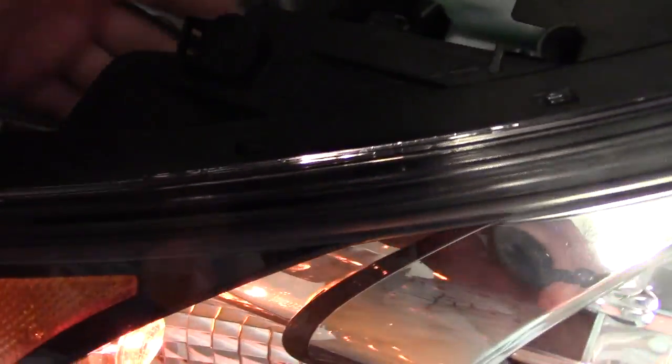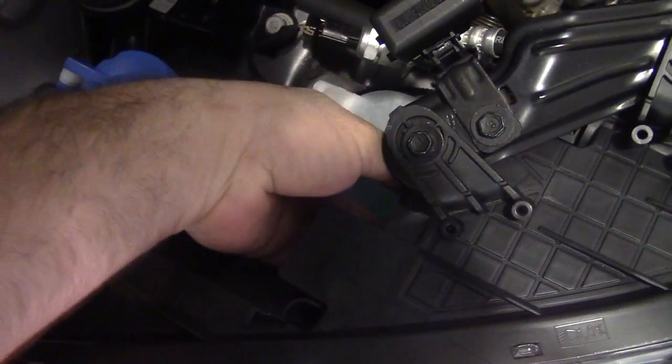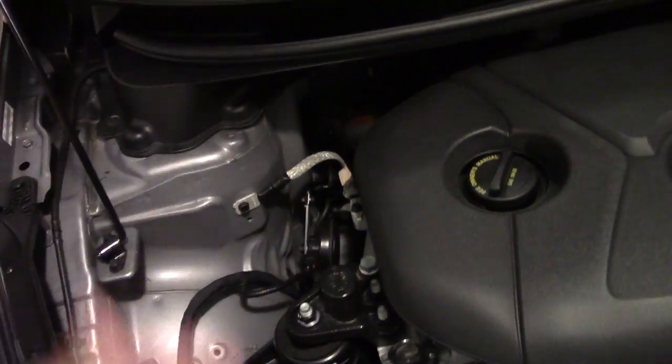One of the nice things about this car is the headlight bulbs are easy to change. You can change them very, very easily. So here's your low beam, high beam over here. All you got to do is twist this cap off, reach in there, pull the bulb out. No special tools needed. No skinned knuckles. Real easy. I love that. ABS modules over there. Hard to get to. So if it ever needs to be replaced, good luck.